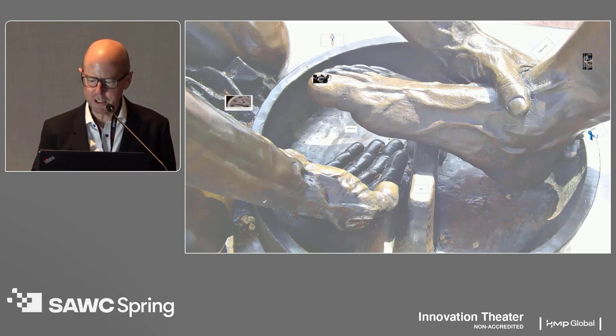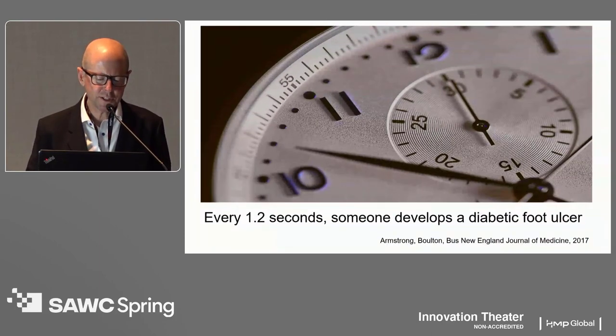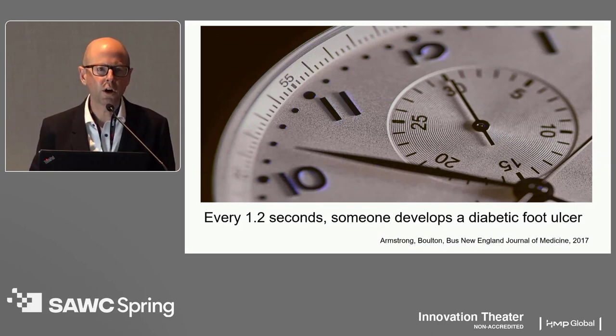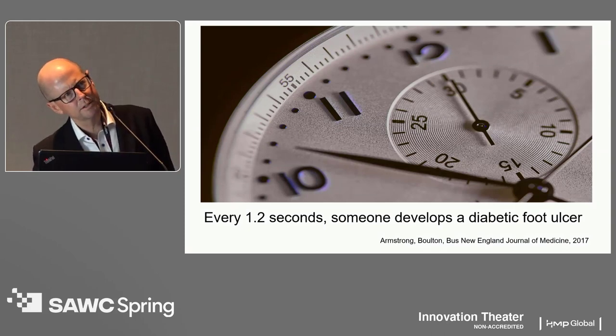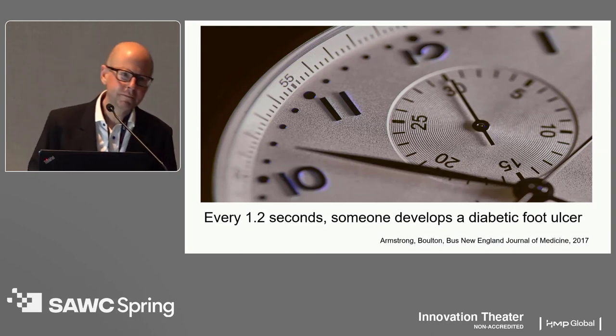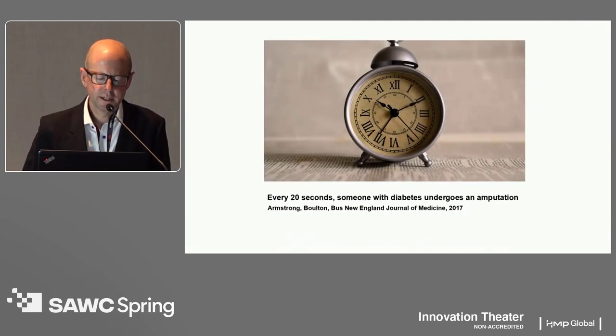Well, let's put it into seconds, and check this out. Every second now, someone around the world develops a wound, a diabetic foot ulcer. And this is getting more frequent, as you saw, not less. About half of those get infected. About 20% of those folks go into hospital. And then 20% of them get an amputation. That's why every 20 seconds now, someone around the world has an amputation.